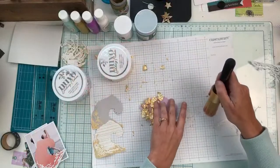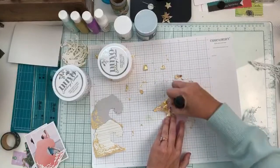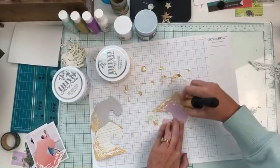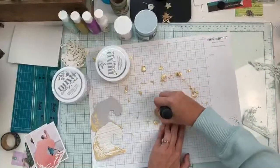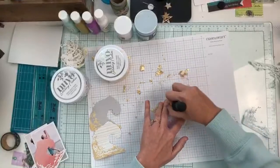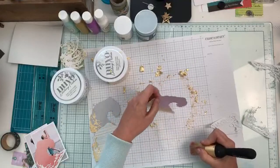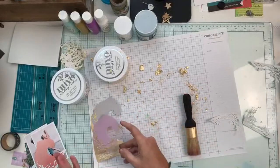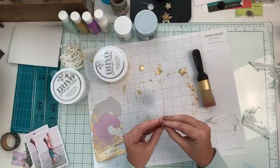Okay, I'm going to use my brush again and just smooth that in. And I'm pretty sure Michelle has these in the shop. I believe Michelle carries the gold, silver, and copper. The copper is gorgeous, but it wasn't going to work for this layout. And I don't know, Michelle, do you know if they make other colors? Because man, it would be so cool if they made actual colors of this too. That would be awesome. Okay, I'm going to peel off the last one here.